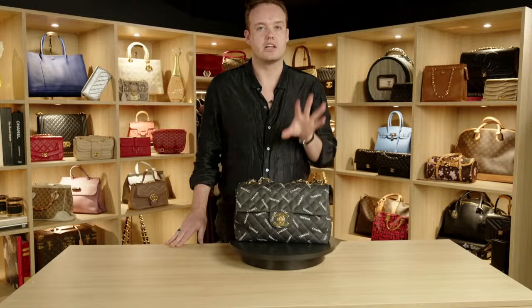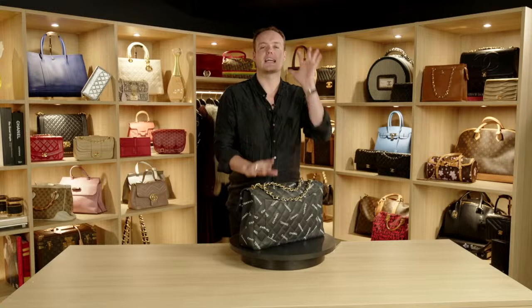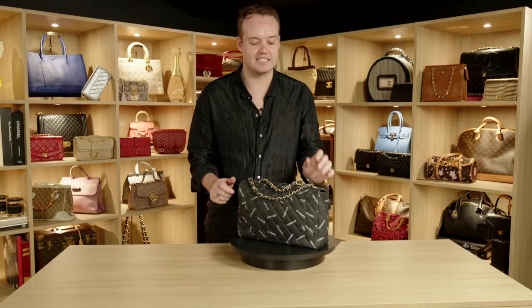This is the Chanel black canvas. So it's a woven canvas with a slight bit of a glaze over it, not much of a glaze, but a matte glaze, a protected glaze. But it's the half flap maxi, a single flap. Look at this, and I love it because it says Chanel all over. This is, of course, from when?